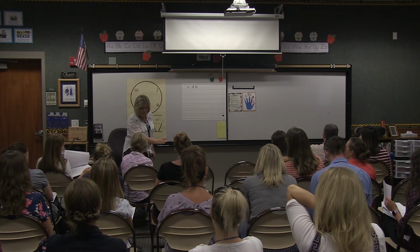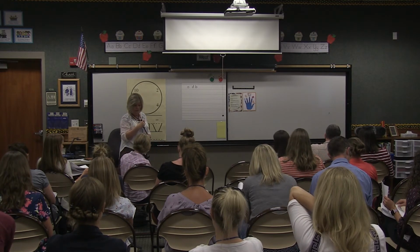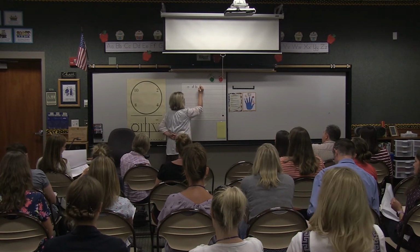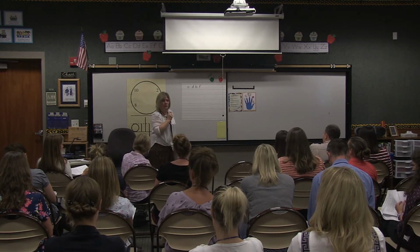So, if you look at your paper, that first row is all clock letters. Even the F, it will start at the tall and go around and down with the horizontal line.